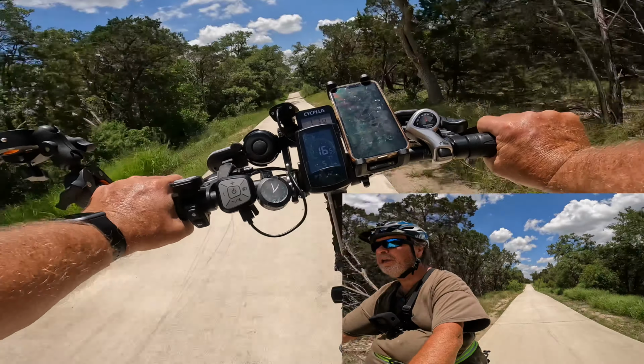And this looks good right here. All right, we'll be right back. All right, guys, we are turning around and heading back to the car. We just got 18.2 miles, and we're sitting at 1 hour 16 minutes on the trail.